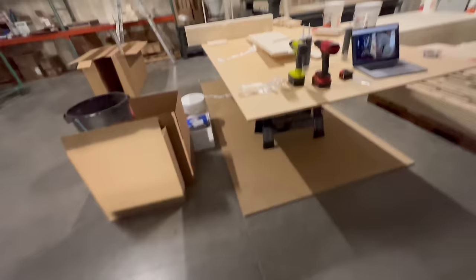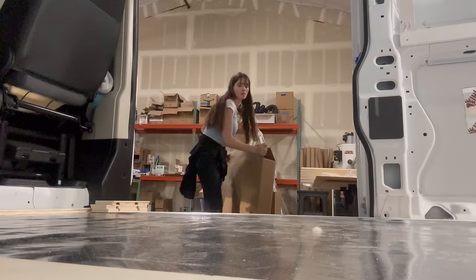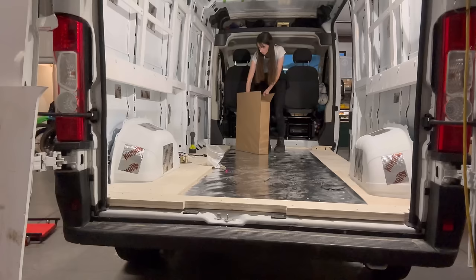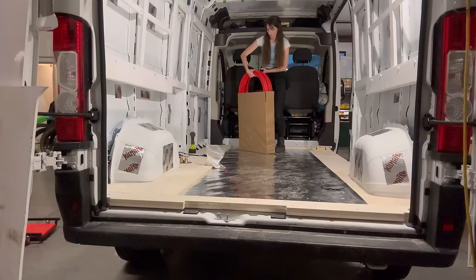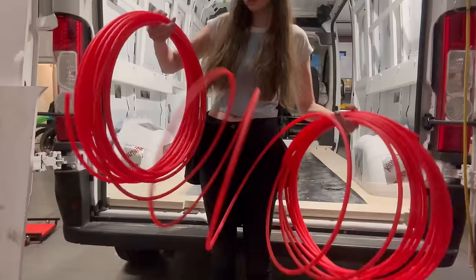Something else that I'm really liking about their flooring system is that you can actually purchase it in two steps. So if you're not able to buy the whole floor up front, you can actually buy just the flooring part, which is similar to what I'm DIY installing today. And then you can purchase and install the second half later on when you're ready, even after your van is fully built. So now we're moving on to the install of the tubing into the floor.